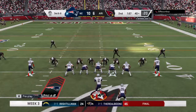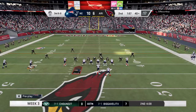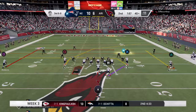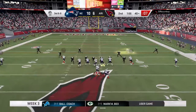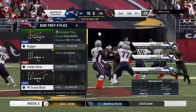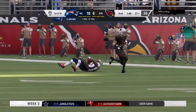In need of a conversion on 3rd down. They had the big play to start the drive. Not much sense. Operating from the gun, Rouse. He gets it to Brown, complete. And they're going to have another 1st down as the tackle's made here at the Cardinals' 27-yard line.